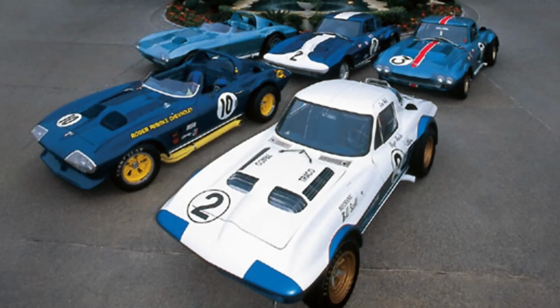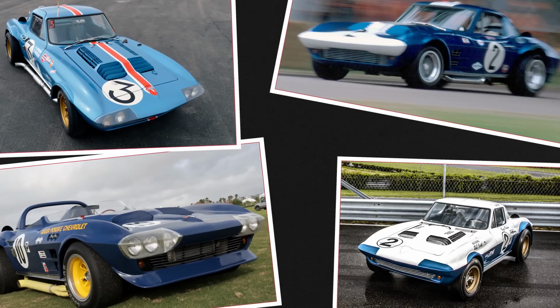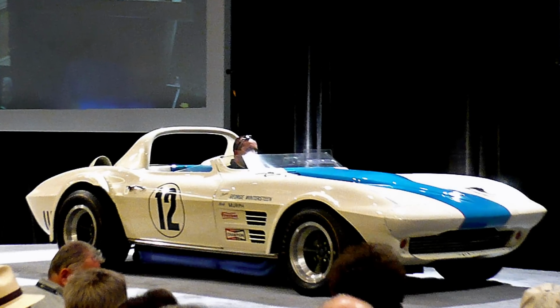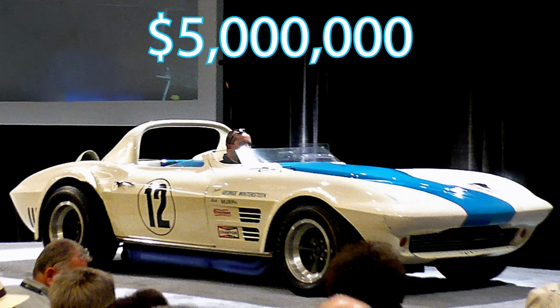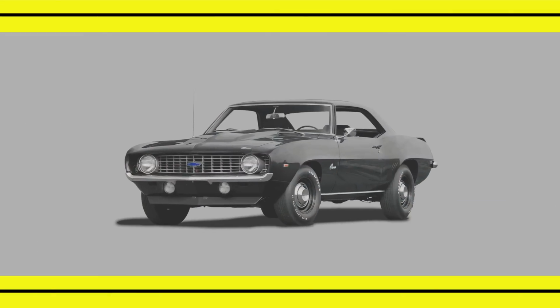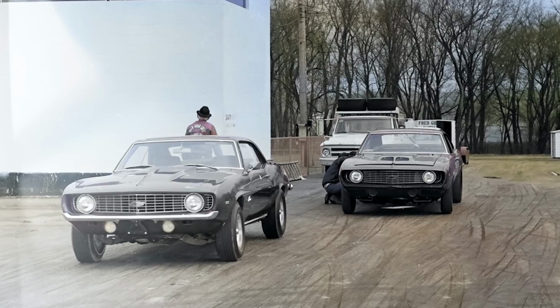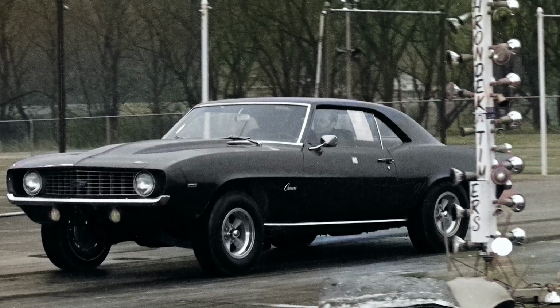All 5 of the original Corvette Grand Sports still exist, and occasionally pop up at auto shows and other events. Rarely, one of these will appear at auction and command prices of over $5 million. This one has become quite well known in the 40-plus years since it originated.